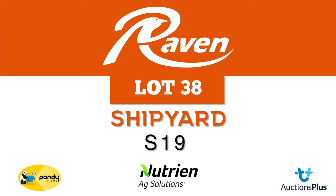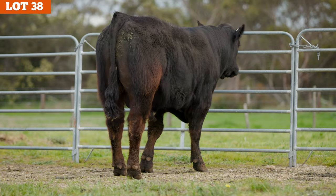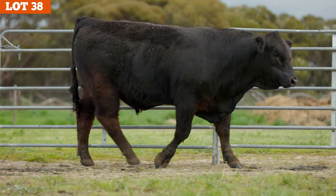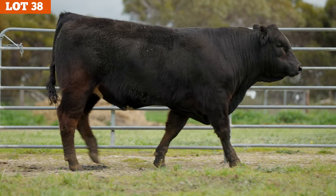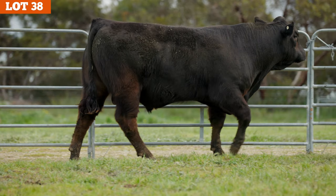Lot 38, Raven Shipyard S19. Homozygous black and homozygous polled. A well-balanced Limb Flex with a smooth shoulder set, yet carries plenty of width down the loin and over the rump. A heifer option that adds desirable meat quality carcass characteristics.